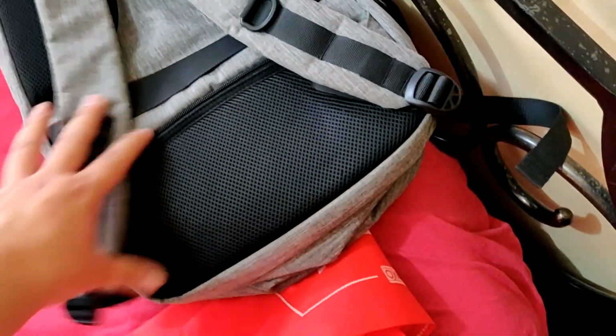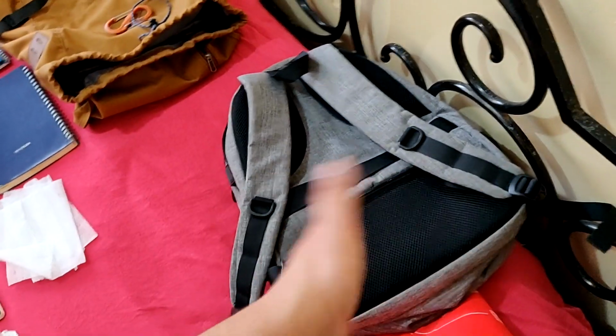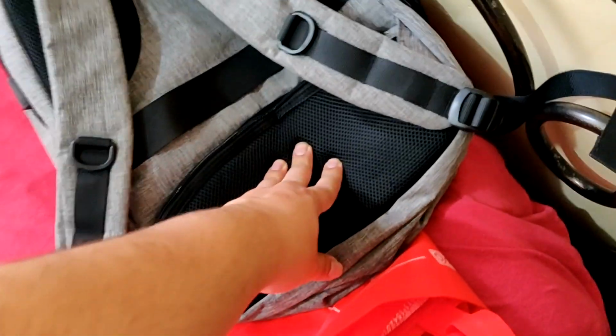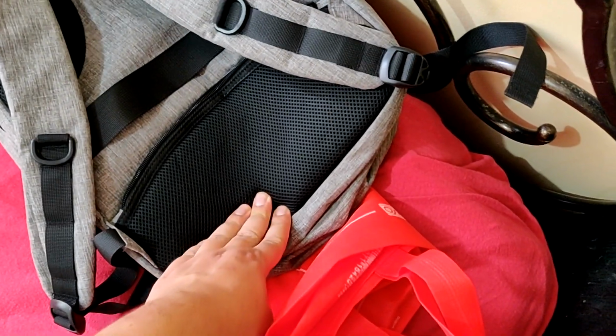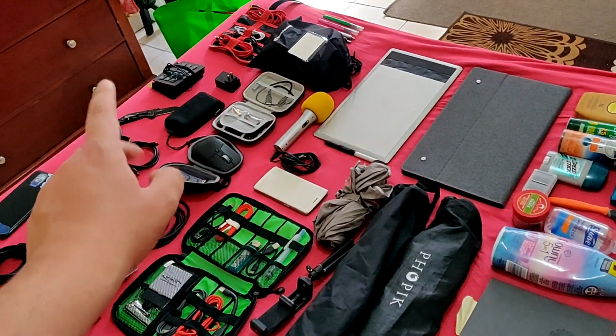Back here is where I'll put my knife when I have it, because it makes it easy to take it out and to show it if I get in trouble having it at the border or something. You may not want to bring a knife with you if you're going on an airplane, but me, I'm just crossing over land borders, so I have the luxury of being able to bring it.